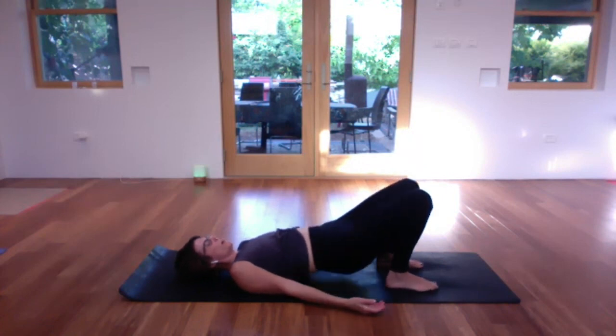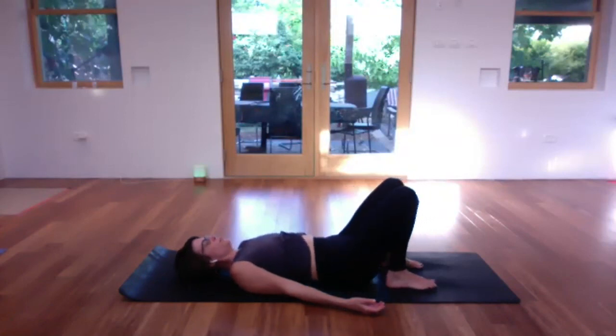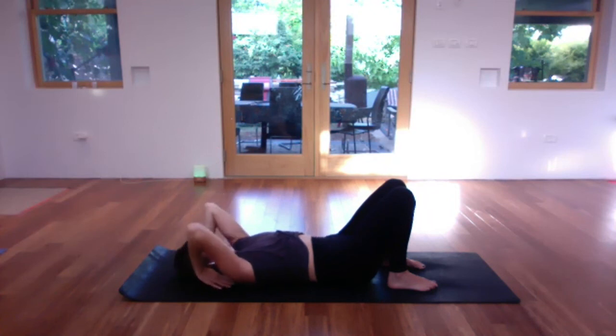You can choose to go back into deepening your bridge, or you can do full wheel pose where you reach the arms up, palms facing, and then you press the palms of the hands towards the ceiling and dive the fingertips down so that the hands are pressing into the mat. Fingertips are facing your shoulders.